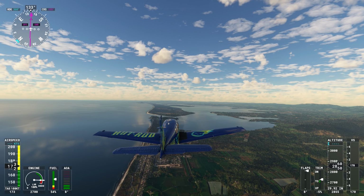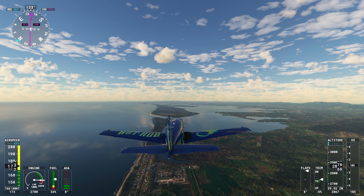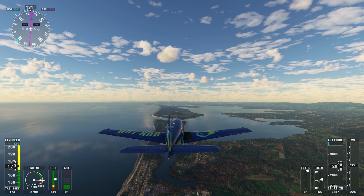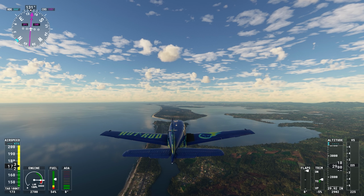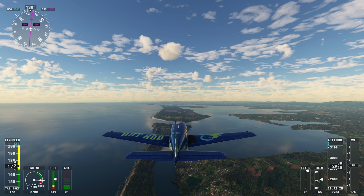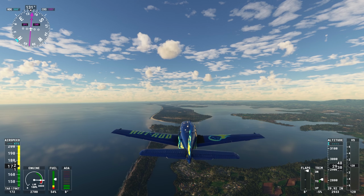Where are we? I've lost my spot. Matakana Island. Fly along a low sandy spit and then reach Matakana Island, which lies within Tauranga Harbour. Tauranga Harbour is a large estuary created by the flow of two river systems into the Pacific Ocean. There you go. It's a spit, these what I call sandbanks. A spit, of course. Yes.